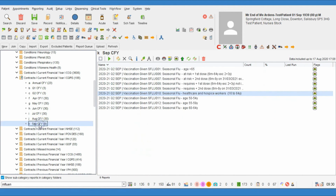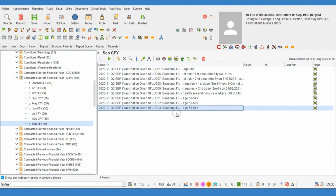So for September, we've got the first set of CQRS flu activity reports for payment set up. So these are quite new. These have only been in place for a couple of days, and these will be added to, because the child ones are not on there yet, but they will be available in time for the first data extract for CQRS, which we believe is in October.